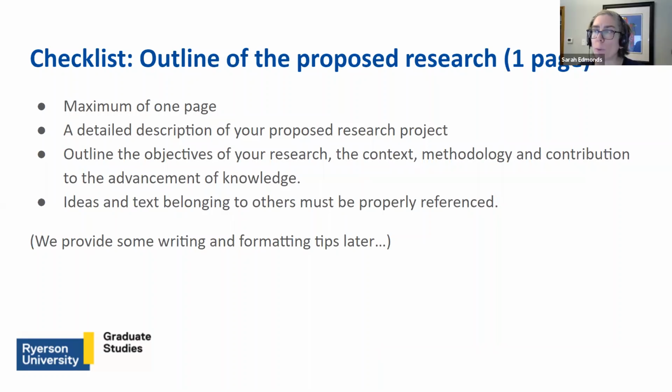Your outline of proposed research, what we call a research plan, is a maximum of 1 page. It's a detailed description of your proposed research project. You'll outline the objectives of your research, the context, methodology, and contribution to the advancement of knowledge. The ideas and text belonging to others must be properly referenced. So this is about your citations. And we'll provide you with some writing and formatting tips later in the presentation.